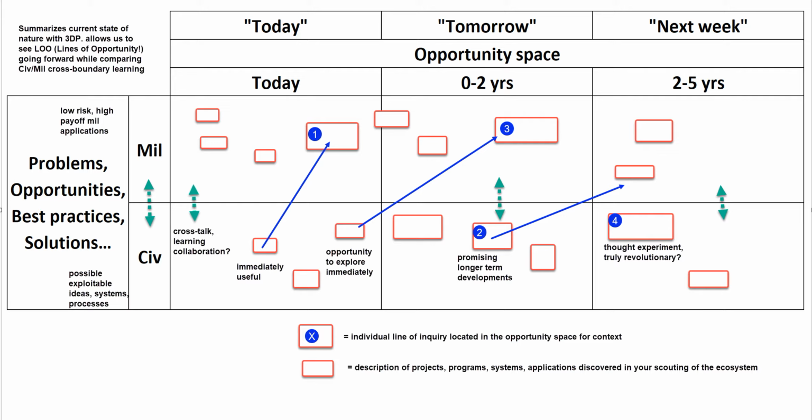So we started off with the idea that this one-page ecosystem mind map would actually give us the opportunity to array visually in one page what was going on. So we're going to use this mind map to summarize the current state of nature with respect to 3D printing and allow us to see what we coined a term of art as lines of opportunity. Well, LLO means line of operation for the Army, but line of opportunity just seemed to fit. So we're going to look at those LOOs going forward at the same time, comparing what we can learn across the civil military cross-boundary border.